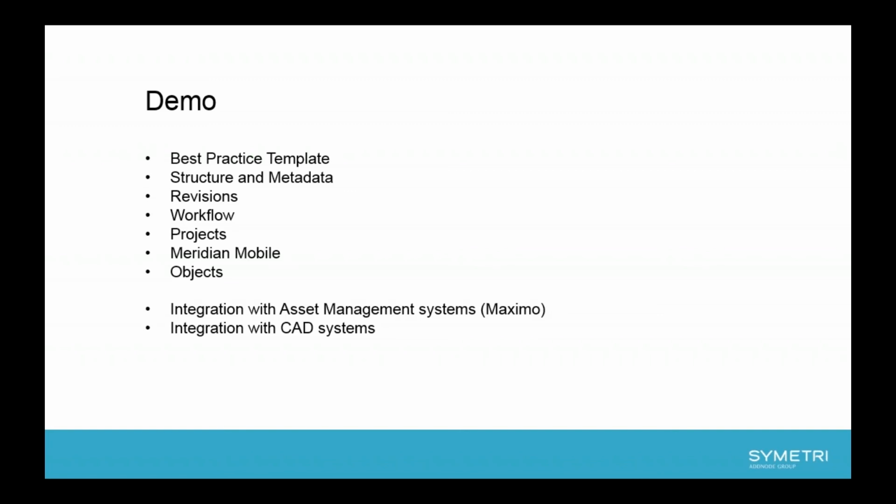I will talk about asset management objects, show you how it combines with an asset management system, in this case IBM Maximo, and also shortly an integration with the CAT system. So we will see where it brings.